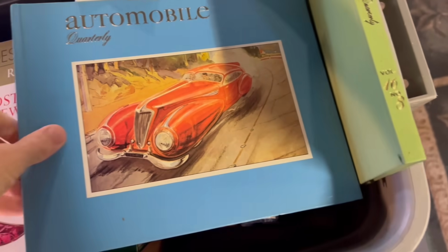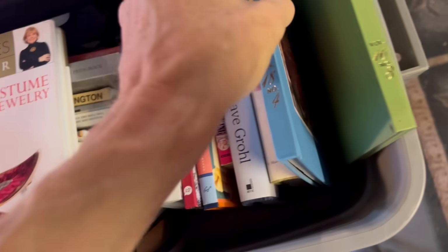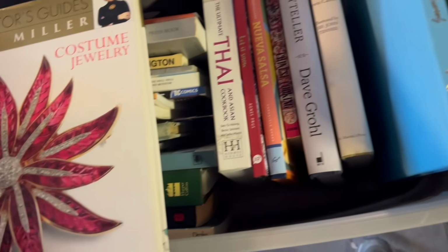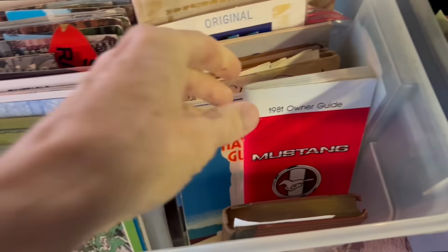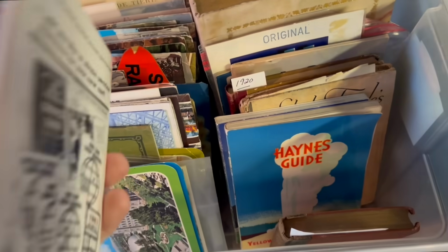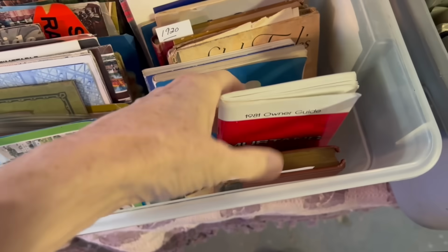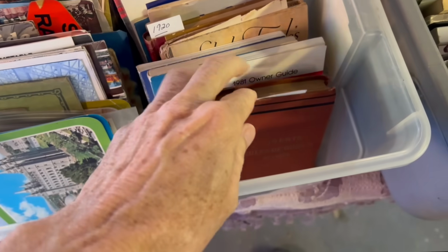All right, let's see, Automobile Quarterly. These can be interesting to people sometimes. Generally, they want it to be about one make or one line, like the Pontiac 6, that might sell. I don't see any others. Mustang, a later Mustang guide. Manuals do tend to sell. Another Haynes guide.